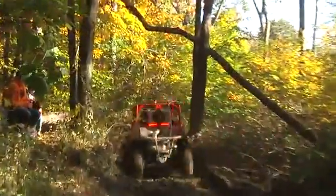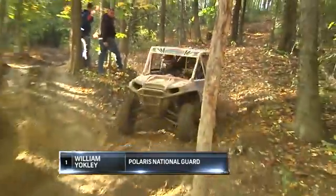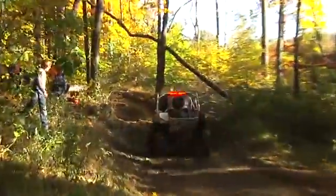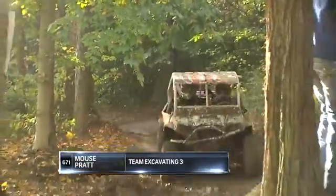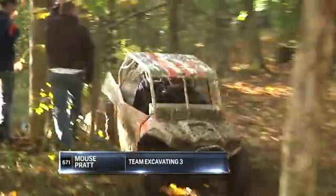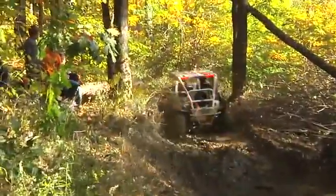Now, I would venture to guess, by the way, that no one driving actually realizes where they stand as far as the stopwatch. So there's not much strategy here except keep the throttle down as hard as you can and try to keep it out of the trees so you don't mess up your front bumper like that. Although these are the boys that are leading the way, so I guess you'll take it any way you can get it.